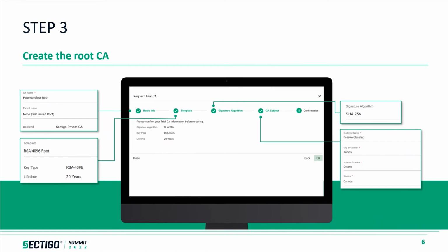The first thing that you're going to need to do is to create yourself a root CA. Go on and open the toolbar by clicking the hamburger icon and navigate to the Issuers option. Now you just need to go ahead and select the option to create a new CA. As you can see, the CA provisioning wizard will walk you through the steps to select the configuration for your root. I've called my CA the passwordless root, and you'll see why later.